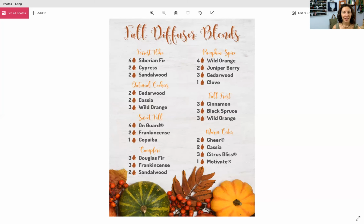Crisp mornings: frankincense, patchouli, lavender, and rosemary. So if you like that crisp morning and that feeling of waking up, especially if you're an early morning riser, you might want to stock your diffuser with this first thing in the morning. So you have that feeling, you make your cup of coffee or tea, or maybe you have some warm water with some lemon in it, whatever it is that you drink first thing in the morning, and you can have that crisp morning feeling. So I'm hoping you like the diffuser blends.